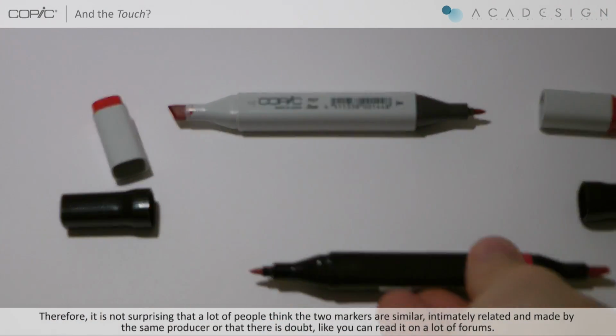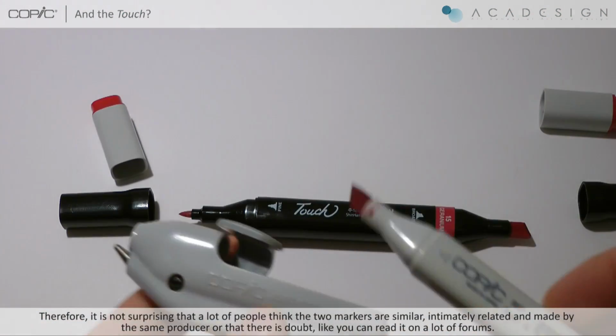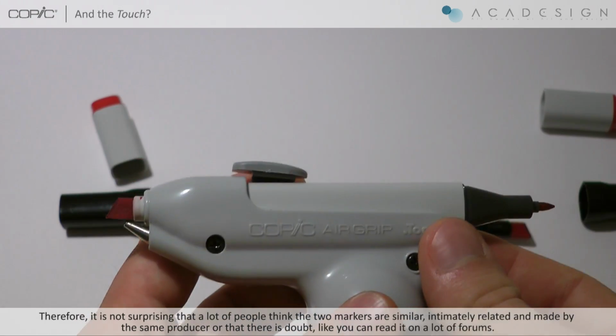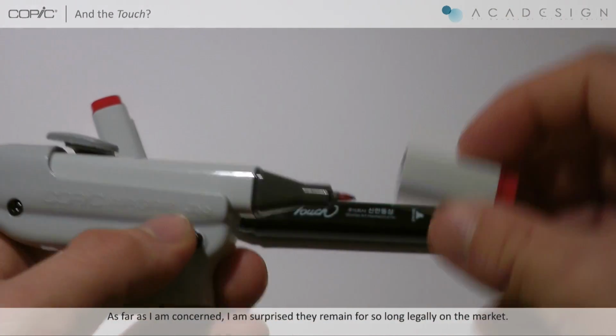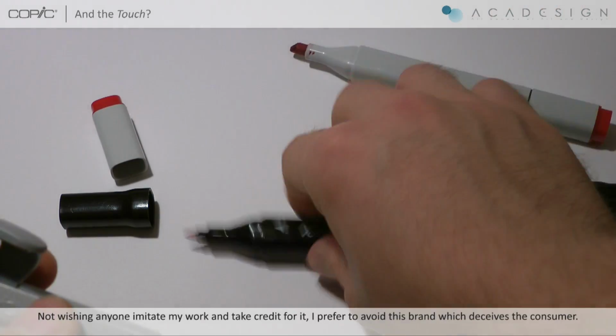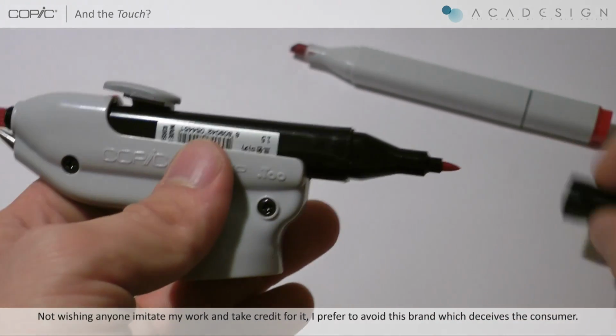Therefore, it is not surprising that a lot of people think the two markers are similar, intimately related, and made by the same producer, or that there is a doubt, like we can read on a lot of forums. As far as I am concerned, I am surprised they remain for so long legally on the market. Not wishing anyone to imitate my work and take credit for it, I prefer to avoid this brand which deceives the consumer.